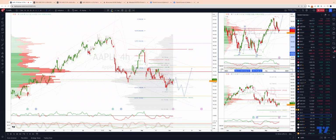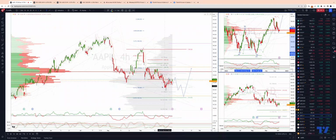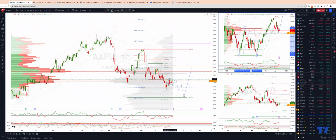Want to take a look at Apple. Last time out, we were tracking this interim corrective move, looking for 180 to act as resistance for the next leg to the downside, looking for a test of 169, which we've got. We're now using the prior support as resistance, 173, 174. As long as we maintain this internal trend channel to the downside, below 174.50, I'm looking for a final extension down into our target zone.